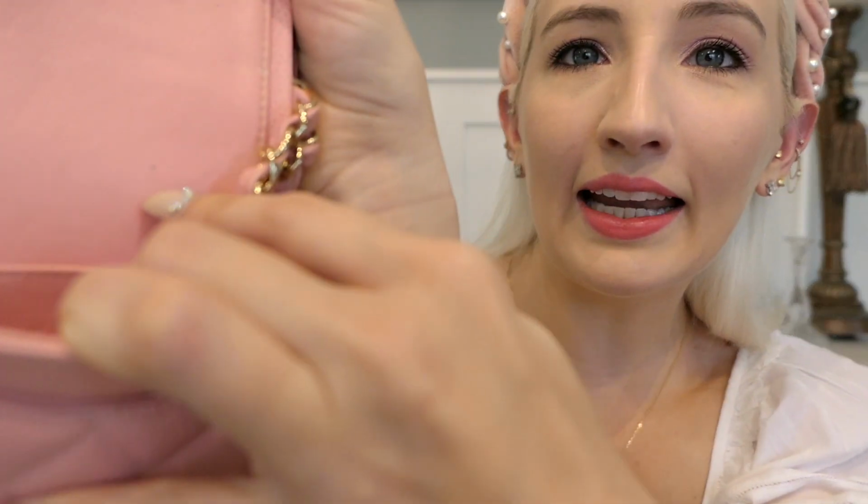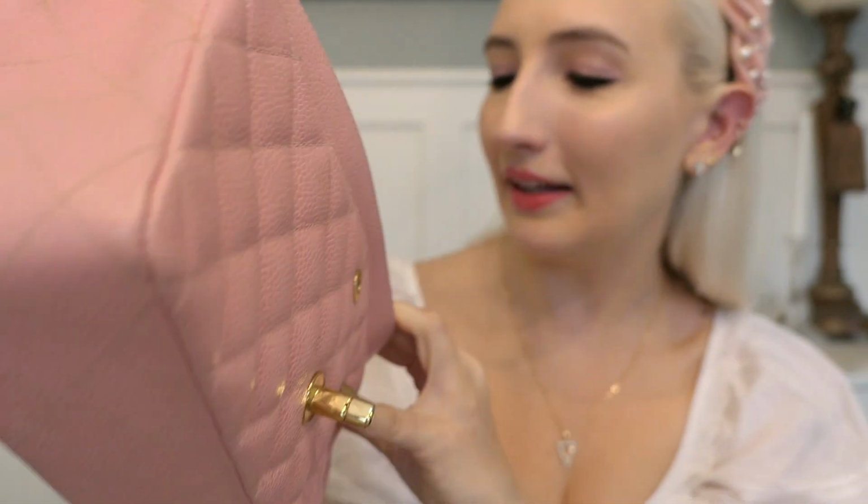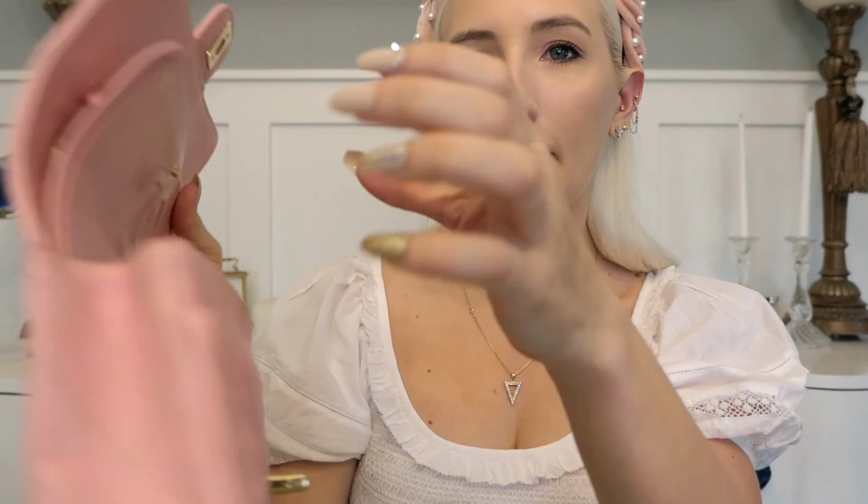The only two spots where there was wear is there's one little teeny tiny pin mark. I don't even know if you can see it. And then there's one more on the inside, which will be really hard to show on camera. Oh, I don't think I said where I got this. So I got this from the Instagram seller, Timeless Vogue, and I will link her Instagram below. She gets the most amazing bags that are really hard to come by.